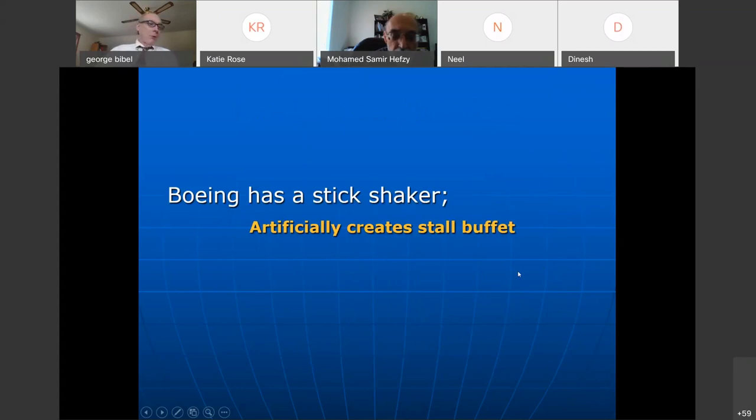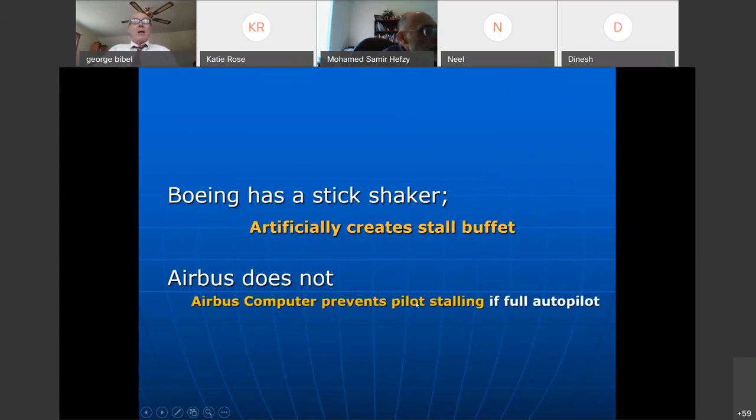Boeing and Airbus approach this problem totally differently. Boeing has a stick shaker, which artificially creates the stall buffet. The computer decides when to shake the stick, which is a warning to the pilots when Boeing decides that's the proper time to warn them based on conditions. Airbus does not have a stick shaker. Their autopilot is supposed to prevent them from stalling. The pilot cannot give control inputs that will stall the plane because the computer guards against that. The Boeing planes do not. The pilot can accidentally stall the plane, but he gets a warning with the stick shaker.